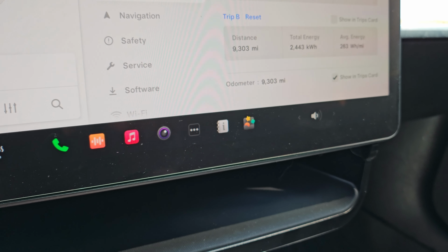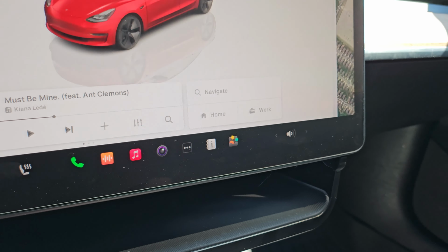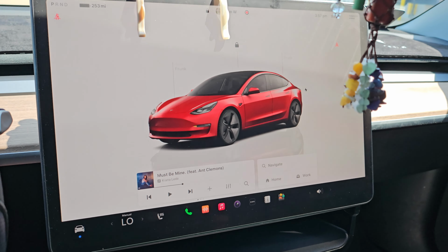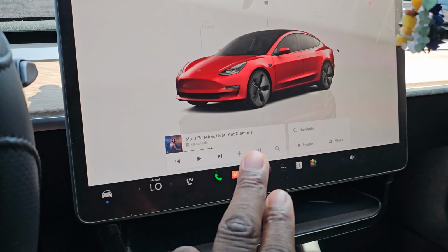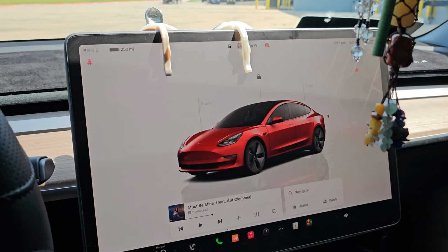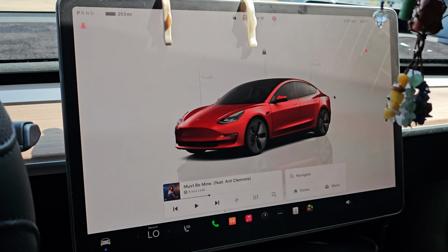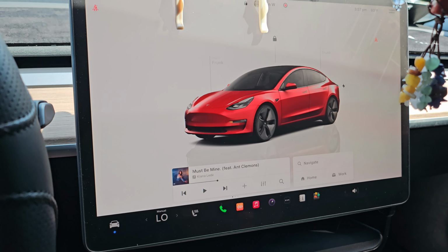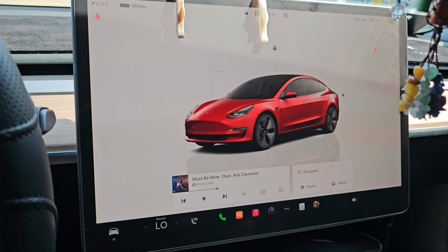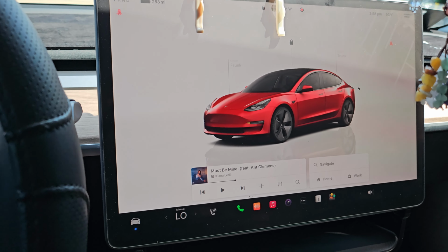9,303 miles 1 year later with the Tesla Model 3 standard range. Now, as you can see here, as I start here, it does have the latest version of the software from Tesla. My 24 Model Y just got it recently, but this car has had it for probably a couple of months now. This is a 2023 Model 3 standard range rear wheel drive.